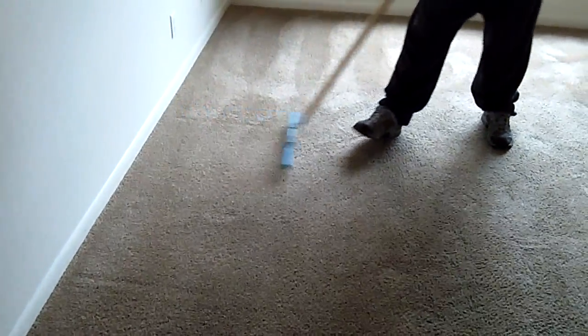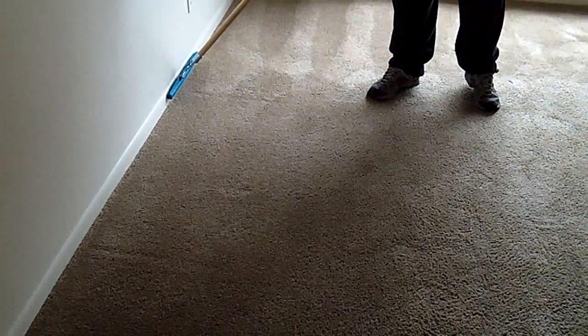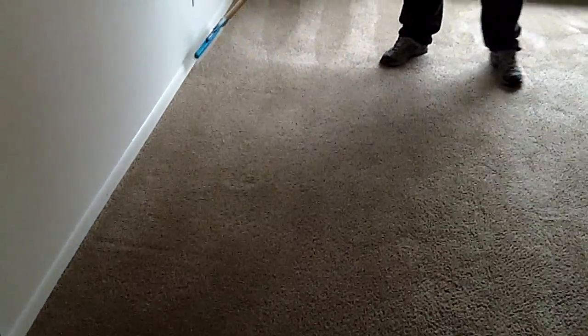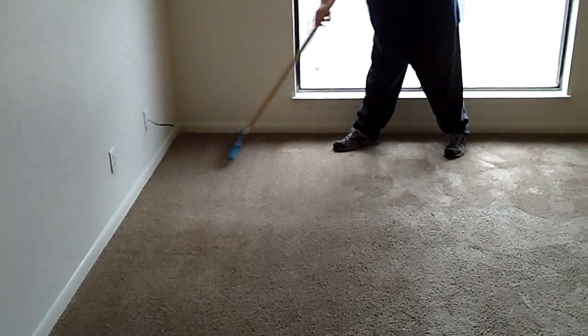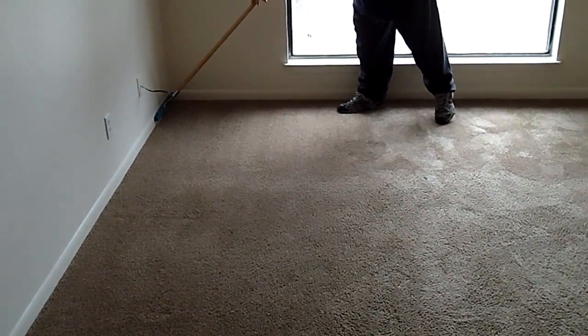So when I'm doing this, I try to overlap by about 50% because I'm trying to get the carpet to look uniform. I don't really want the rake marks to be obvious, so if you didn't overlap, you'd be able to see more of a difference. And you want to try to go as much as you can all in the same direction, although you can't really do the whole room that way.